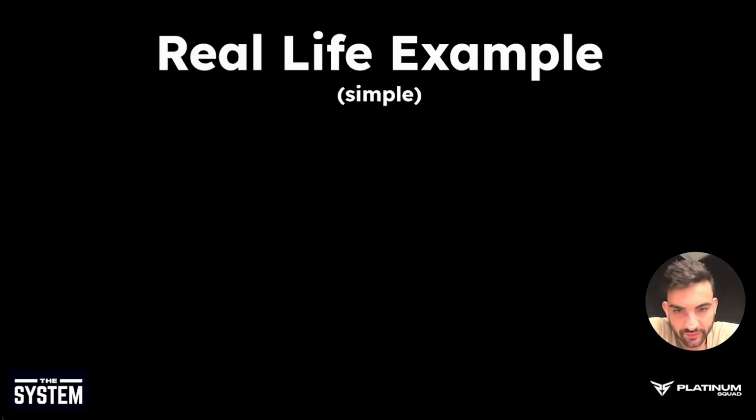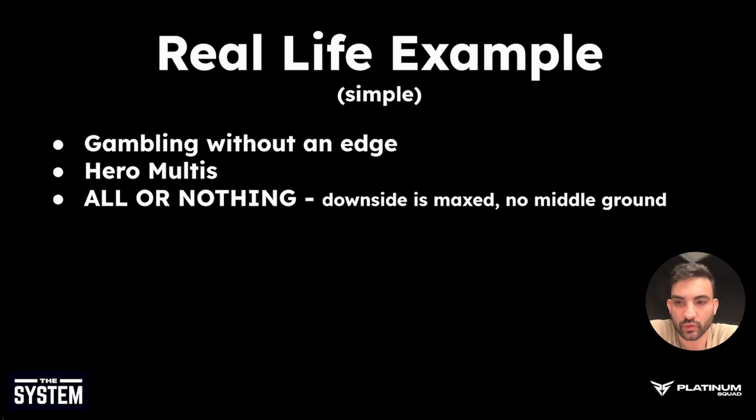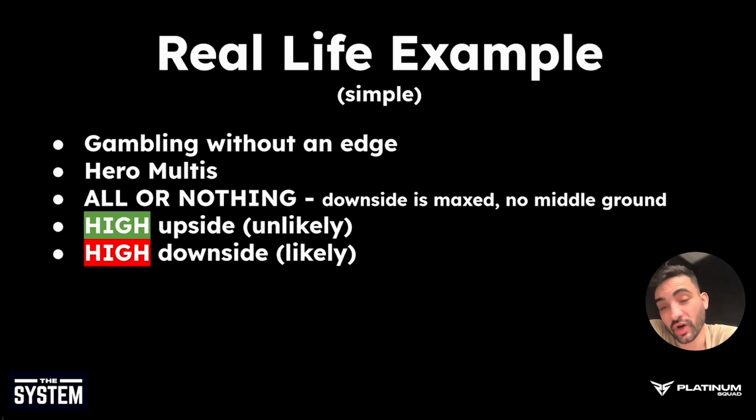All right, so a simple real life example: gambling without an edge. Take any mug punter, Hero Multi. What's their upside? Essentially all or nothing. Their downside is maxed at their stake. There's no middle ground. They're not going to hedge unless they cash out. Essentially their upside is high, but it's also unlikely. And their downside is also high, but it's likely.